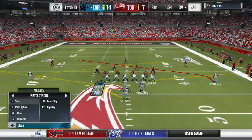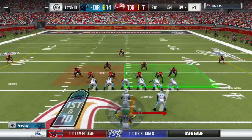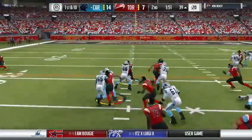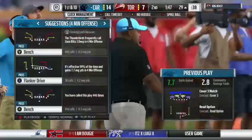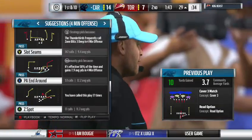They'll come out in the pistol. Now T.J. Yeldon, and he's going to get this inside the 30. It'll go as a gain of 10 there, and the Panthers are going to get a first down.